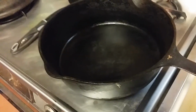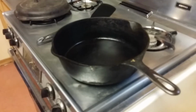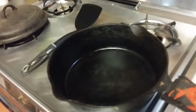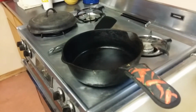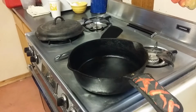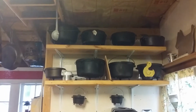And I'm going to do another video on how to just use and daily clean your cast iron, and we're going to use this as that example, which is probably why I turned it on. I just don't remember doing it, but I hurt my fingers. Anyway, that's just a quick overview of my kitchen at the barn, and my cast iron that I've kept, that I use cooking here at the barn. And I hope you appreciate the little tour.